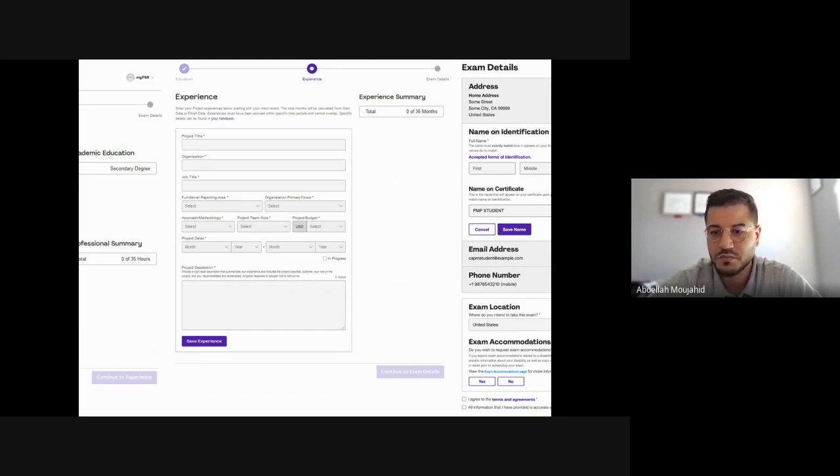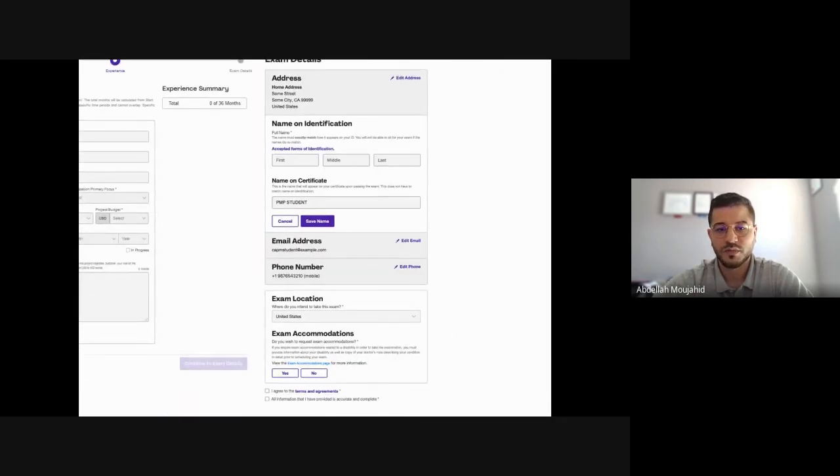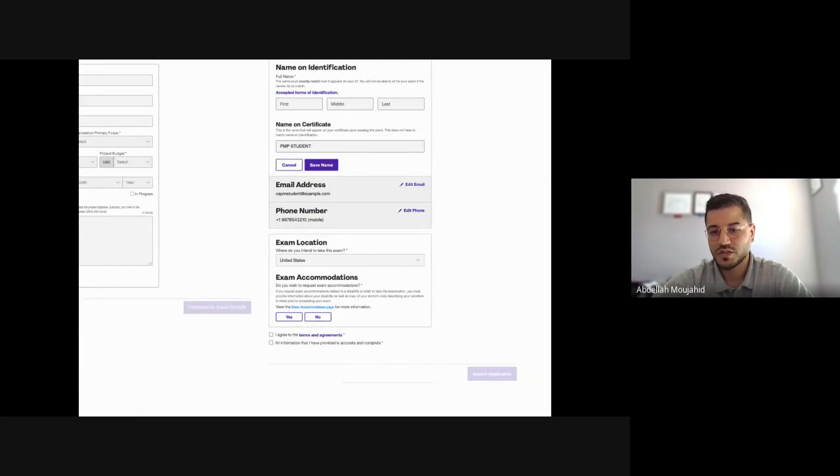And this is where you spend most time. It is very time consuming, especially if you have a project description before, you have to take it, break it down into the 5 phases, and then paste it again in here, and then you save it as an experience before submitting. And then the last one, your exam details, your phone number, email, and then the exam location. So when your application gets approved and you want to go apply for the exam, they will give you centers based on the country that you selected.